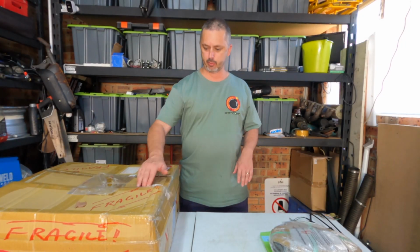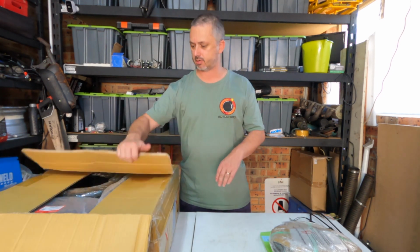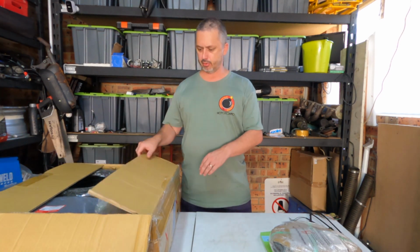But that doesn't mean it's the end of the story for this little Motocompo, because behind me I have a box full of parts, and hopefully I have got all the parts that I need, but I've got a sneaking suspicion I'm probably going to have to go and get some more. So before the build gets underway, let's have a look what I've got planned for this little bike and what's in the box behind me. Alrighty, so what have we got here in this box of Motocompo goodness?